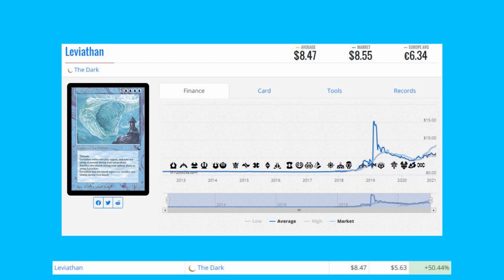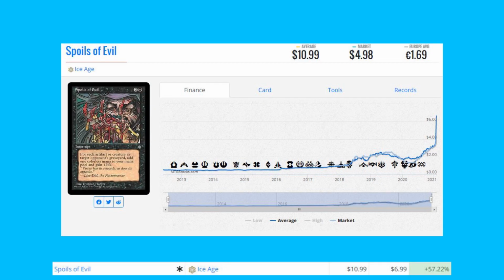Leviathan from The Dark. This is up 50% from $5.63 to $8.47. Now, The Dark is one of the higher print runs for some of the reserve sets, so I don't think that it's going to be worth it buying it at this price, but it's still not at its all-time high.